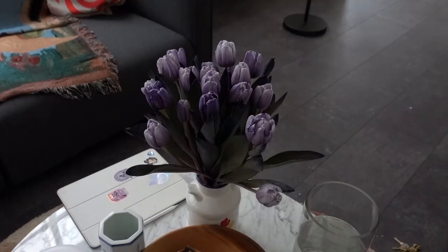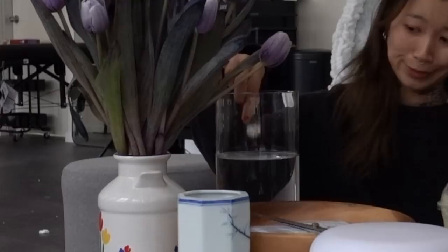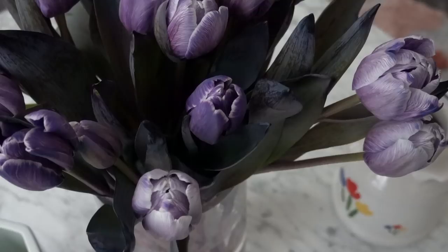Miss Vicky got me these flowers yesterday and she told me to get a bigger vase. That's what I did, and I'm gonna transfer these over now. She also told me to put coins at the bottom for them to last longer, so that's what I'm gonna do. I don't know if she's messing with me, but... I love tulips, these are so pretty.